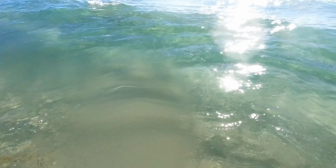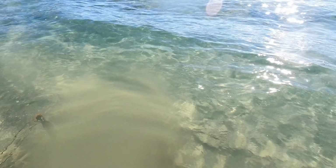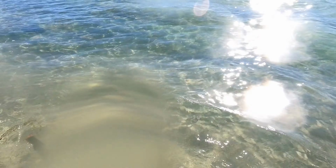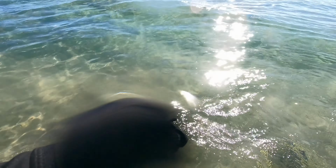Well, I've just got in the water. It's quite choppy, a bit rougher than I thought, but we've had several days of storms. Anyway, I thought I'd walk a bit and then do the intro. And first dig, I've got a gold earring. So that's a bit of a result straight off.